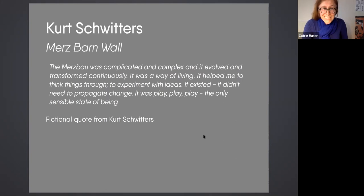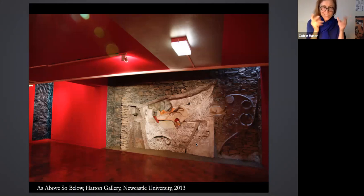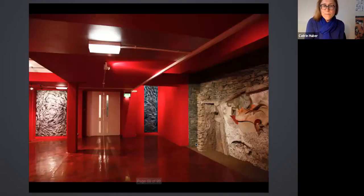I have sneakily introduced here as well some images from an exhibition I had at the Hatton in 2013, where I was allowed to create a temporary new home for Schwitters. As you can see, I was already very influenced by Roman wall paintings. That's the succession of exhibitions I was doing to get my head around why I find it so interesting. And I loved working with the Schwitters.